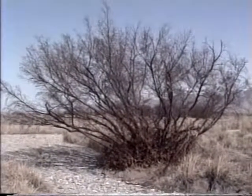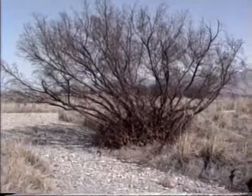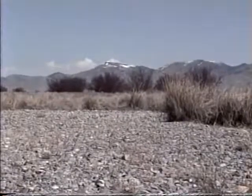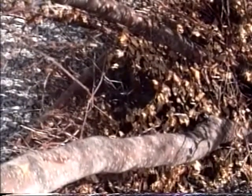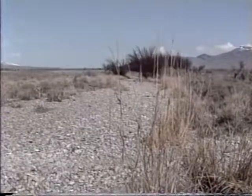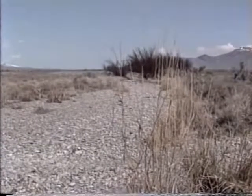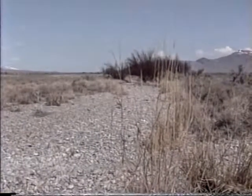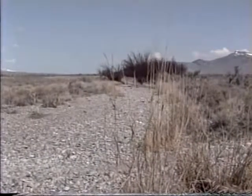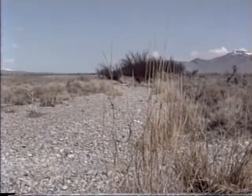Birch Creek gets its name from the clump birch that grows on the banks of the channel. The stream is dry for both natural and man-made reasons. The porosity of the limestone alluvium really doesn't permit the stream to flow too far on its own. And in addition, the water has been diverted further upstream.